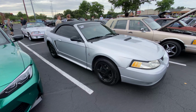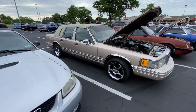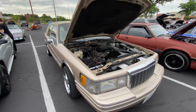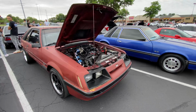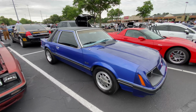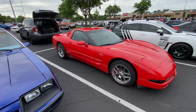This Mustang, new edge style. Nice Town Car. Wow. A four-eyed 5.0. And another four-eyed 5.0. Z06 Corvette.